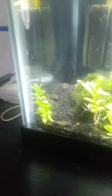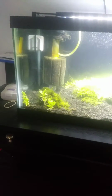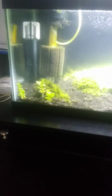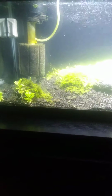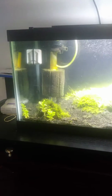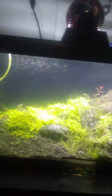So my two Apistogramma I just picked up. I picked up a group of 6. I put 4 of them in the tank. I tried to pick male and female, but I think these guys are both males. Very similar. One was a lot more yellow than the other one, but they kind of look the same at this point. Apistogramma, or however it's pronounced. Someone can correct me on the horrible scientific names that I will spew out of my mouth.